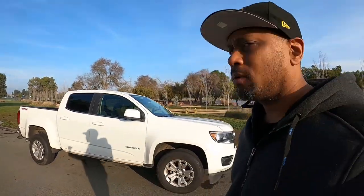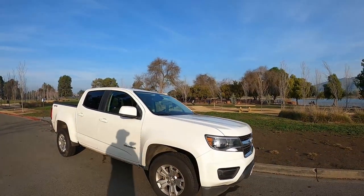Colorado. If you've been following the channel, you know we got this as a rental car when we dropped the Audi off to have some warranty body work. I apologize if we're getting a lot of wind noise right now. It's a little windy in this film location, but we got the Colorado today and we're gonna be taking this Colorado on a road trip.